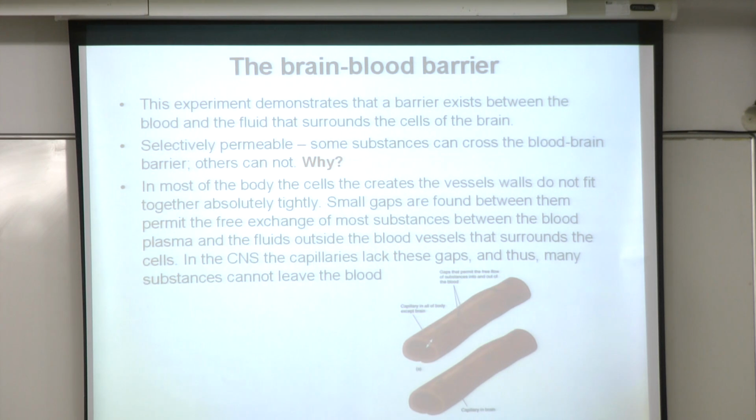So in most of the body, the cells that create the vessel wall do not fit together absolutely tightly. There are tiny gaps between the cells, the endothelial cells that create the vessel walls, okay? And through those tiny gaps, the substances cross from the blood to the fluid that surrounds the cell. However, within the brain, there are no gaps between those endothelial cells. They are positioned very tight to each other, and the substances cannot cross this barrier. Okay?